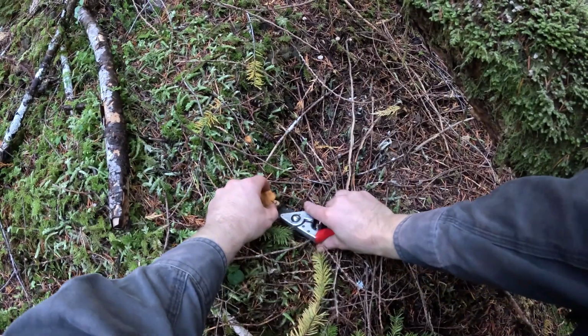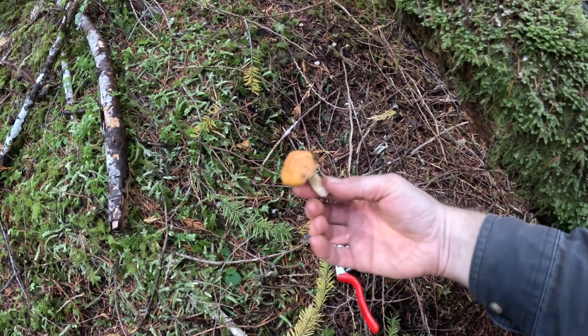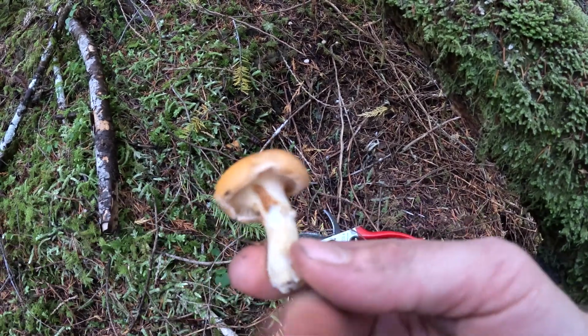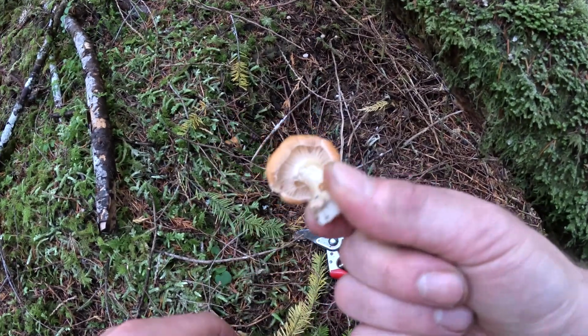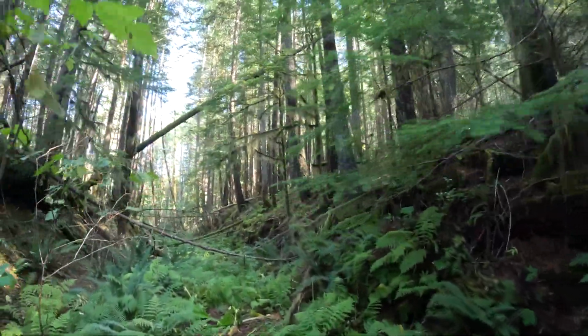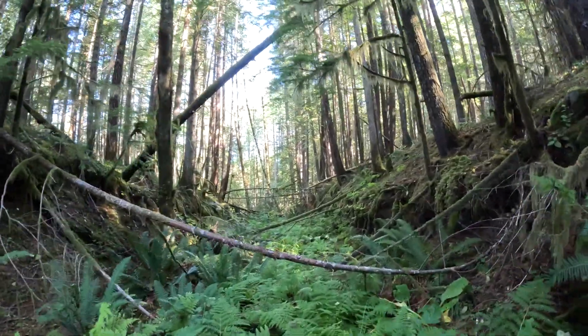Just to show you this one. Normally I let them grow a little bit bigger. And there's another one coming there that I'll leave. But these are, you know, some of the best chanterelles. So we ended up nearly a kilometer into the bush there. We're almost back out now to the truck.